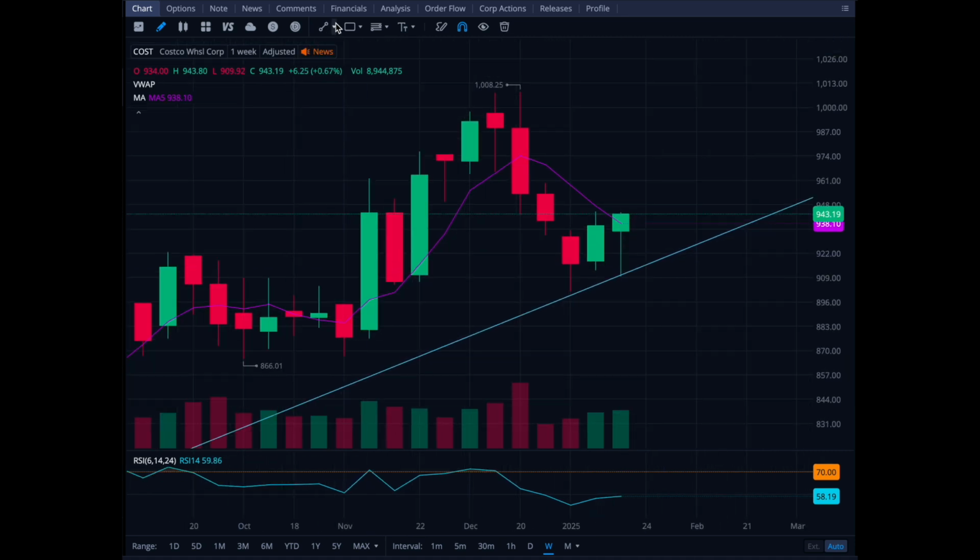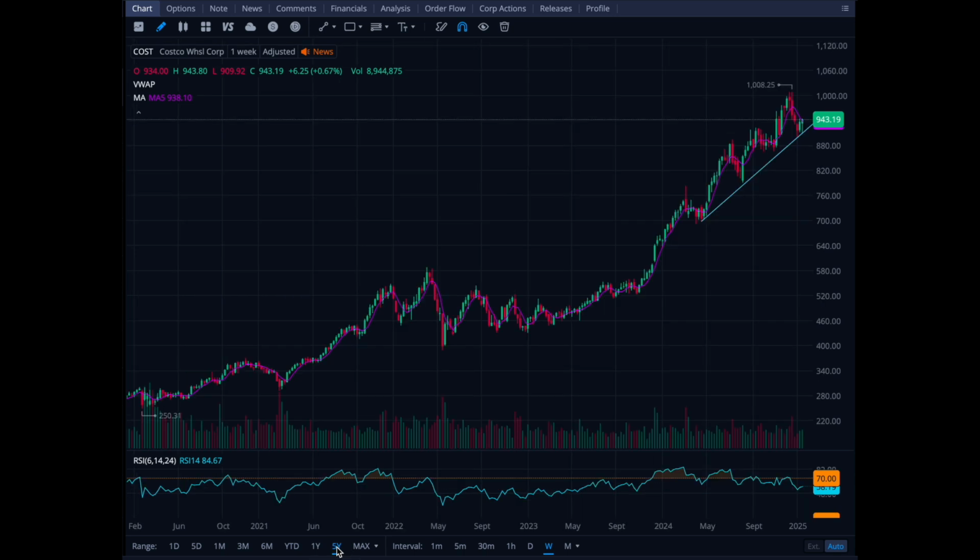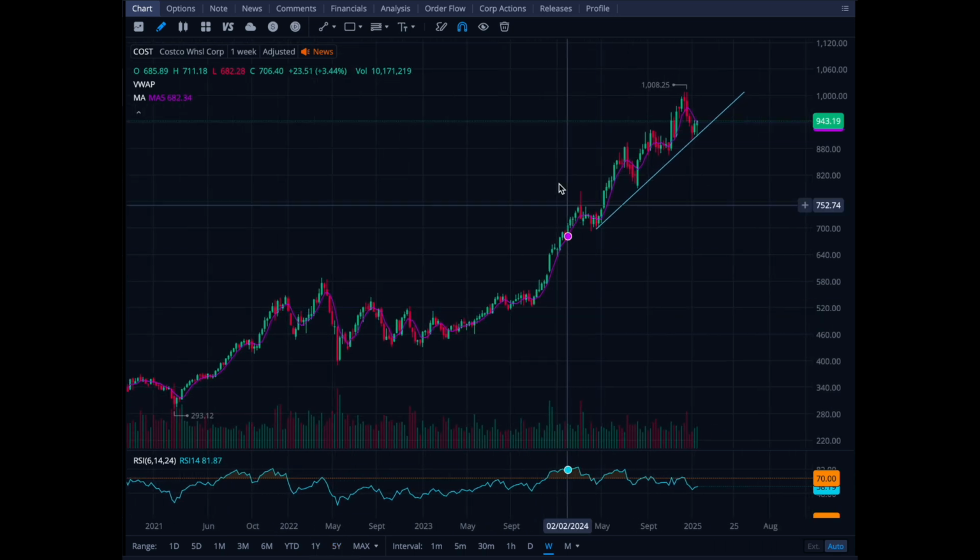Now we're going to see, can we get that push back up? I'd try to get a position into Costco from the 930s, with a push back up to about 980. That's 4 or 5%. Back up to 1,000 would be 7%. And Costco is definitely known to be a safe stock, and they definitely perform well over time.